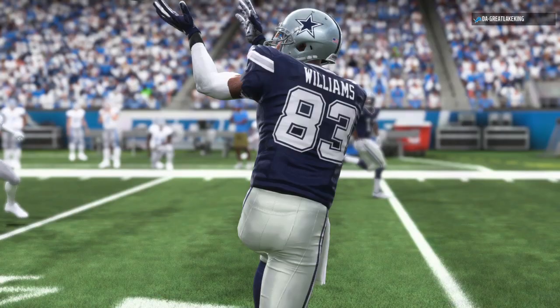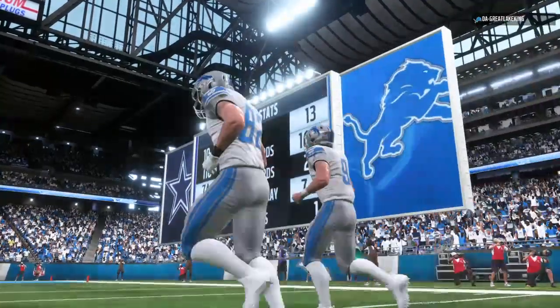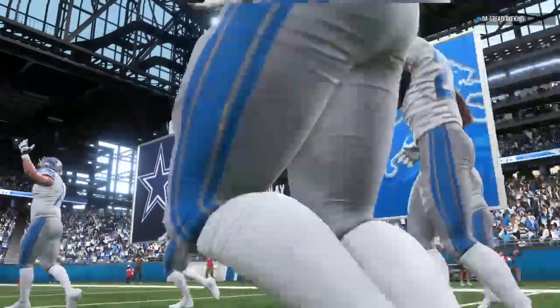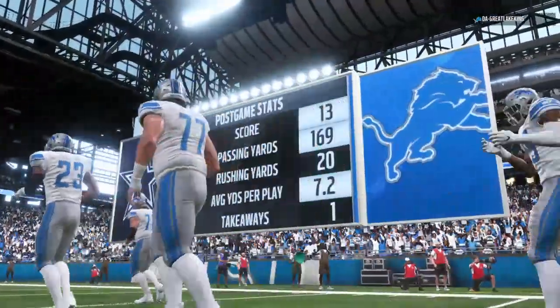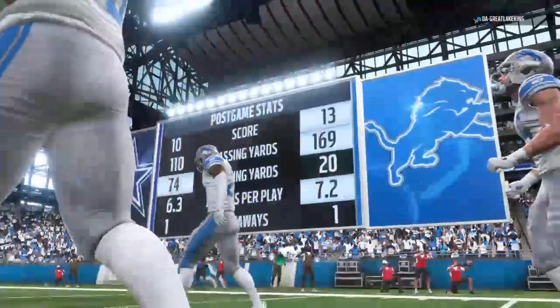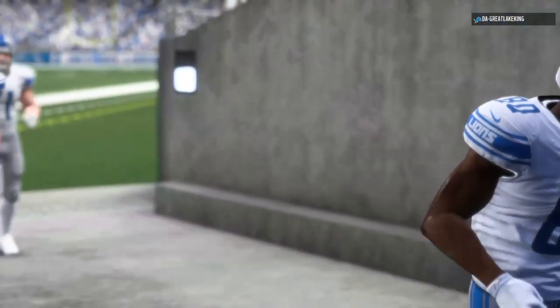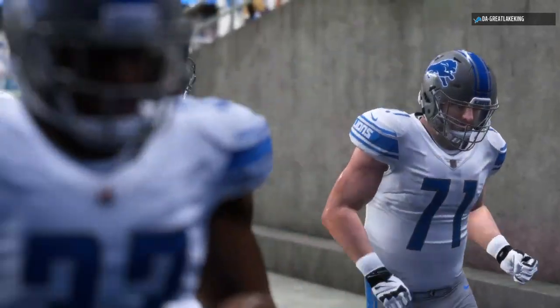So for Detroit, the win means they'll finish the first half at a respectable 5-3 record. They will hit the road next week to take on the Minnesota Vikings. Meanwhile, for Dallas, they'll fall to 5-3 with a loss. And they will be at home next week to take on the Miami Dolphins.